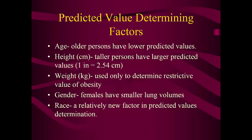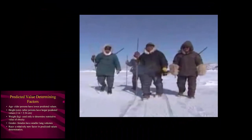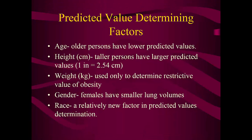And I think race, a relatively new factor, is more about leg length than anything else, because the longer your legs are for your height, as we mentioned earlier, the shorter your chest is, and so the shorter your chest, the lower the lung volumes. So there are some regions, even in this country, where you have a shorter stature, like the natives of Alaska. They're real stocky and have shorter legs than, say, someone from Africa that is tall and slender and has long legs. That's what they're talking about when they say race.